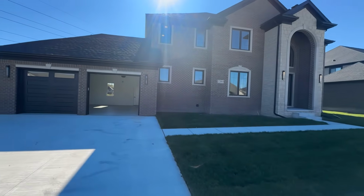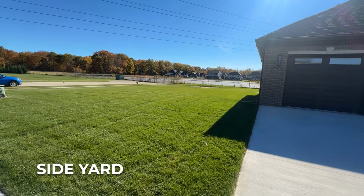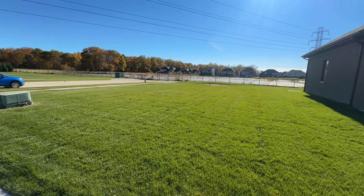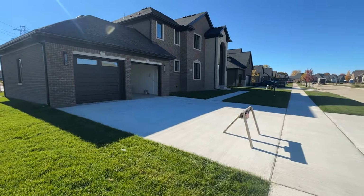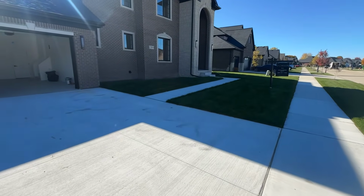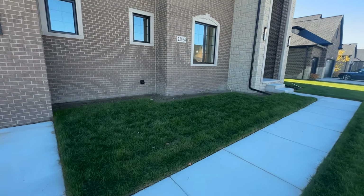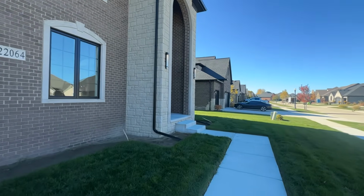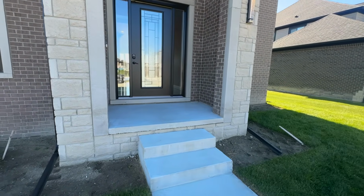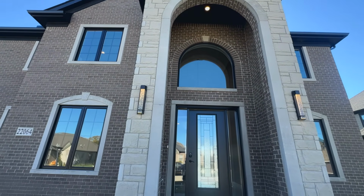And it has a nice sized lot, so I am going to walk this lot right now outside. Hopefully it's not too windy. But there's your side yard. But we are going to take a look here. No landscaping here, just grass. So this is very simple. This is right in the Utica School District, just above 22 Mile and Card. I love those lights right there.